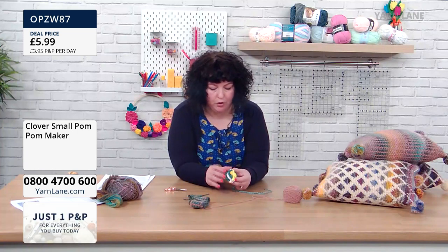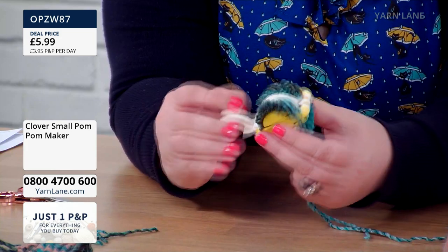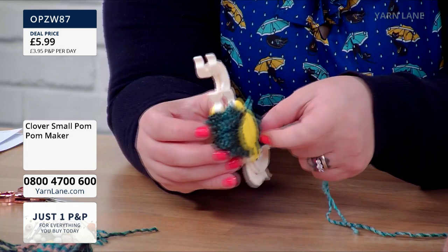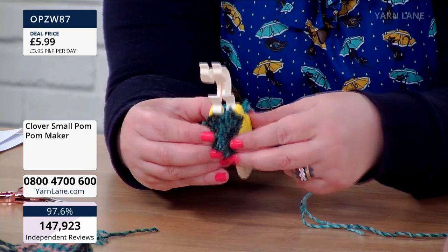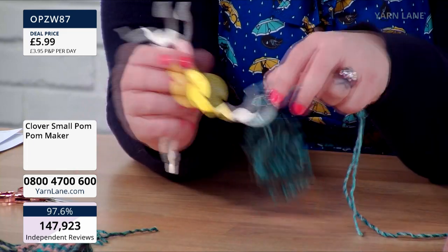Now what you're going to do, you're going to open up your flippers. There we go. And then grab your two halves of your pom-pom maker and just separate them. There we go.